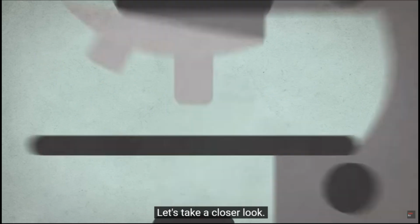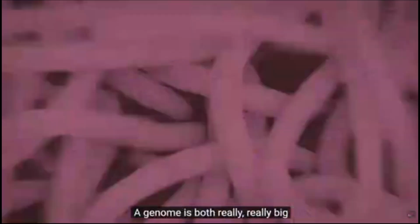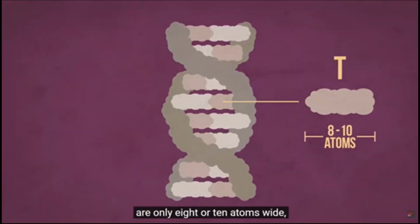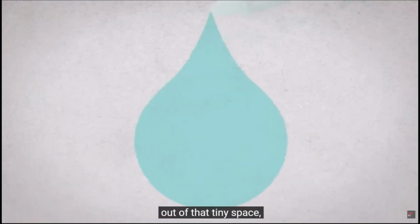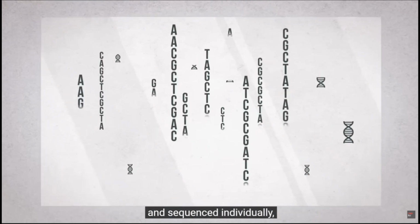Let's take a closer look. Knowing the sequence of the billions of letters that make up your genome is the goal of genome sequencing. A genome is both really, really big and very, very small. The individual letters of DNA, the A's, T's, G's, and C's, are only 8 or 10 atoms wide, and they're all packed together into a clump, like a ball of yarn. So, to get all that information out of that tiny space, scientists first have to break the long string of DNA down into smaller pieces. Each of these pieces is then separated in space and sequenced individually.